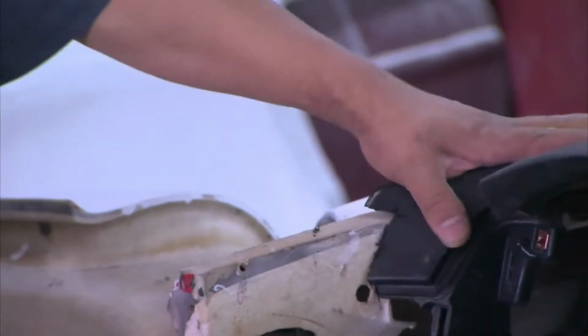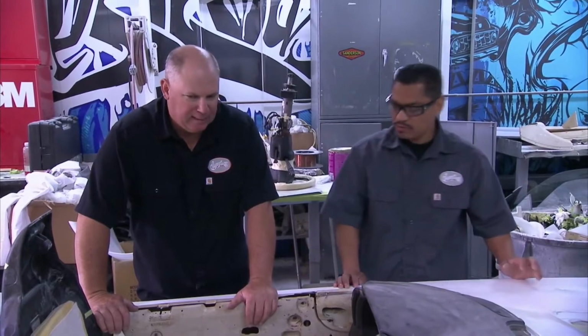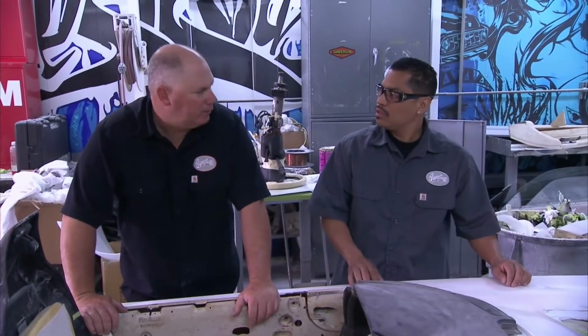And then I can move on to my door panels. The frame's not gonna even be here until 2 o'clock today. I guess we'll just do the best we can until we get the frame here. So it's putting us behind big time now.